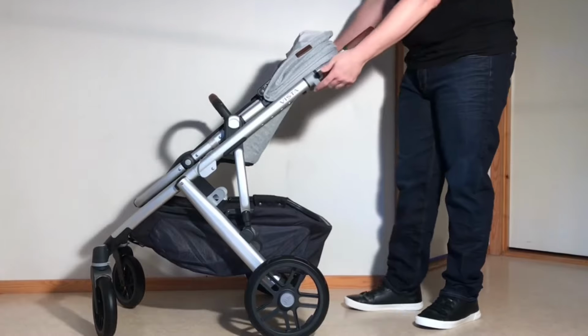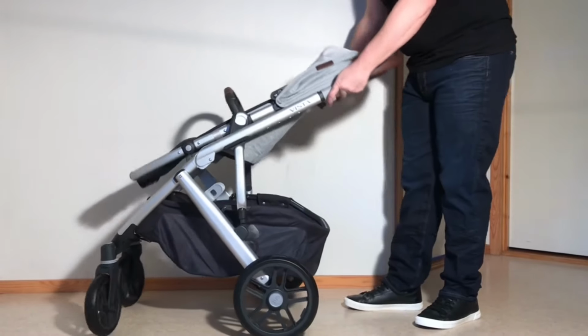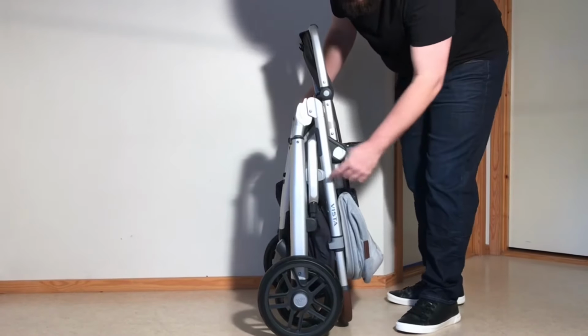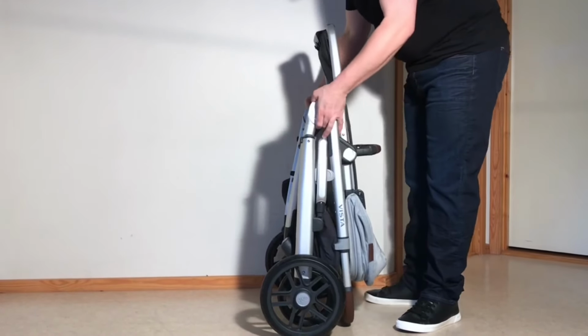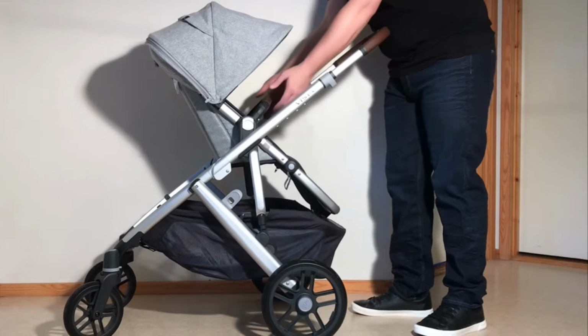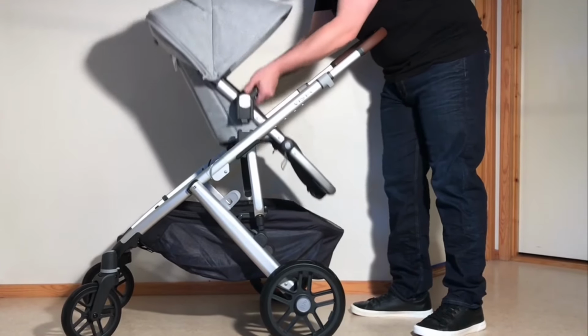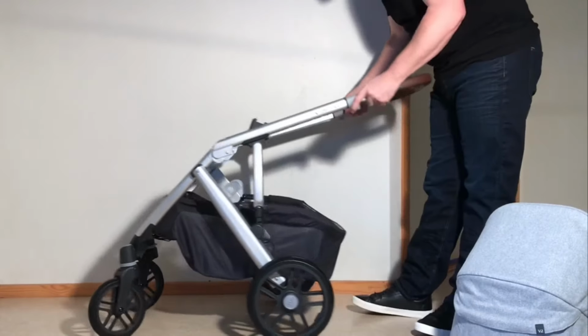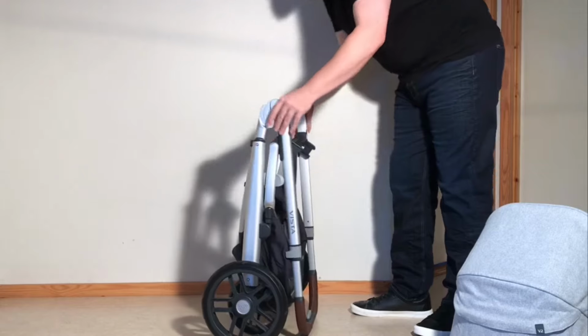Looking at folding, like these other models, the Vista is also quite easy to fold, though the process does require 2 hands, and the model also locks closed with a flap, necessitating a little bending when unfolding. Like the Priam, it can also only be folded down as a single piece with the seat facing forwards, not parent-facing or with the bassinet, like the Fox.